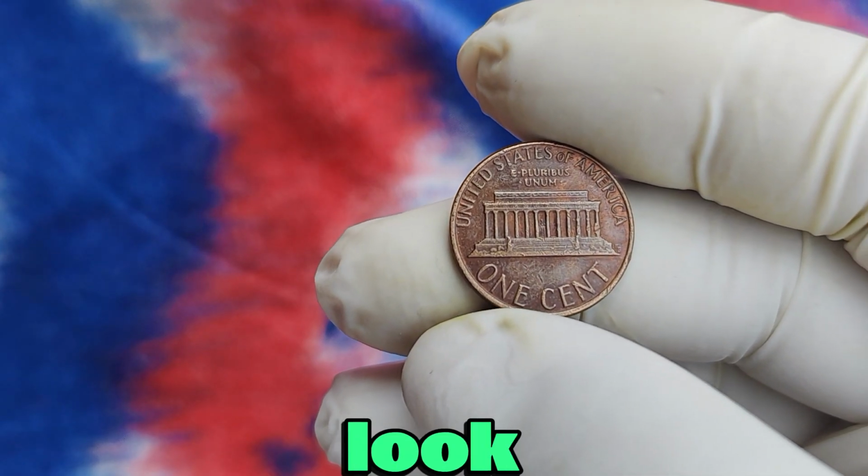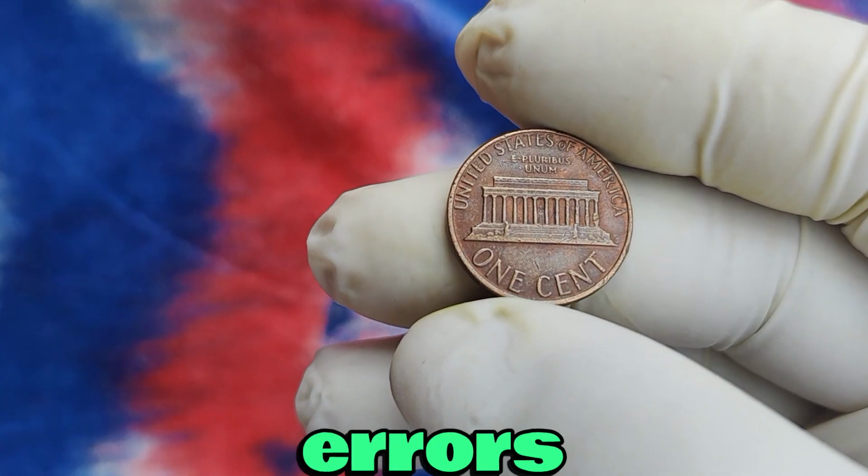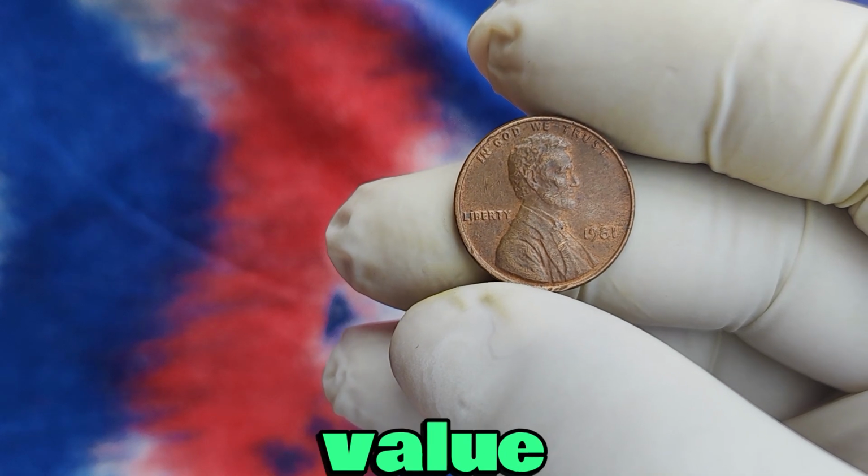and eye-catching look. In addition, some of these coins have doubled or tripled die errors, where the image is stamped more than once, creating a blurry effect. This adds to their rarity and value.